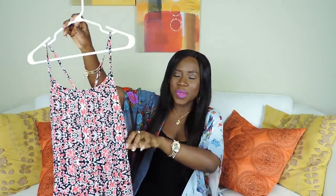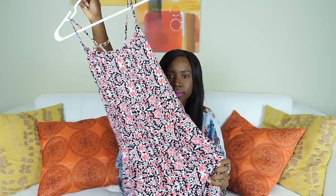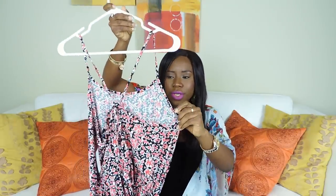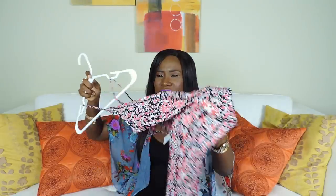Then from Blue Notes, I got this jumpsuit. I love the print. And this is how the back looks. This was originally $20, but I got it for about $10.